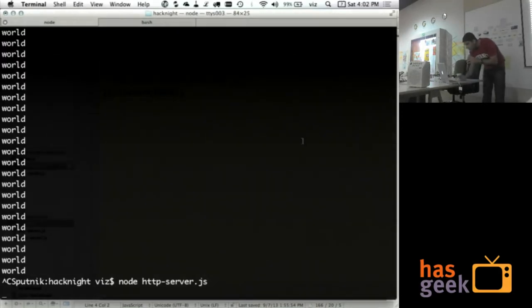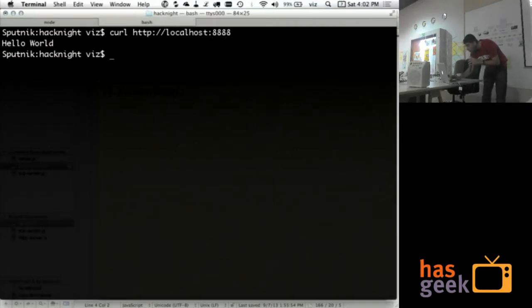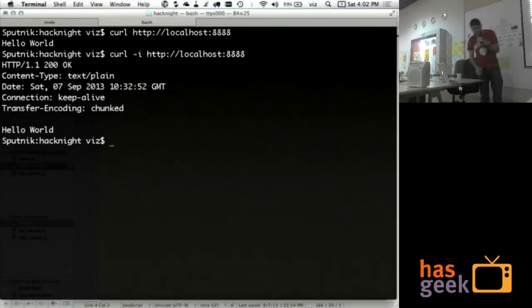So I want to hit it, so I'm going to just curl to it. And there you go, hello world. So that's being served from Node. Not very exciting. What I want to show you here though is a couple of things. This is the header, all right? What's important for you to see over here is two things, connection and transfer encoding. And both these things are possible now because you're running on HTTP 1.1.